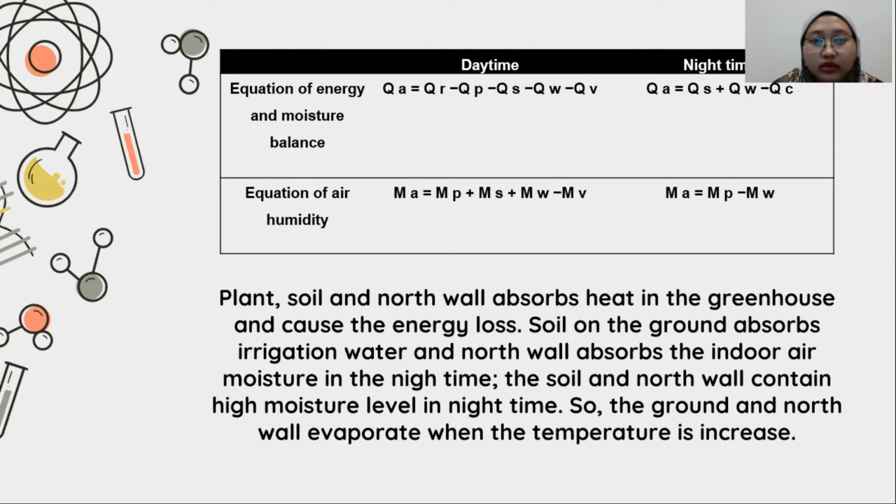So the plant, soil and north wall absorb heat in the greenhouse and cause the energy loss. Soil on the ground absorbs irrigation water, and the north wall absorbs the indoor air moisture in the night time. So the soil and north wall will contain a high moisture level in the night time. So the ground and the north wall will evaporate when the temperature is increased.